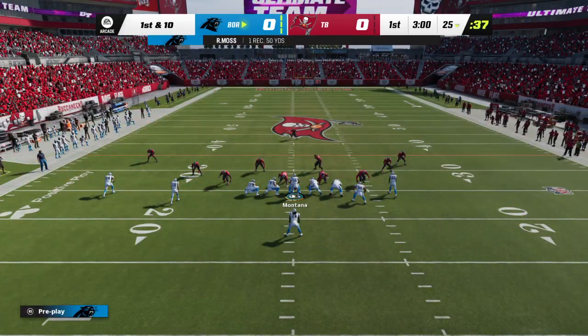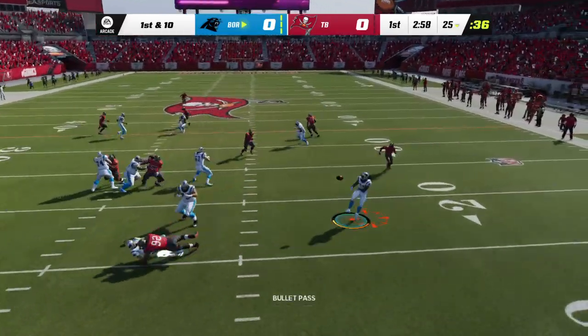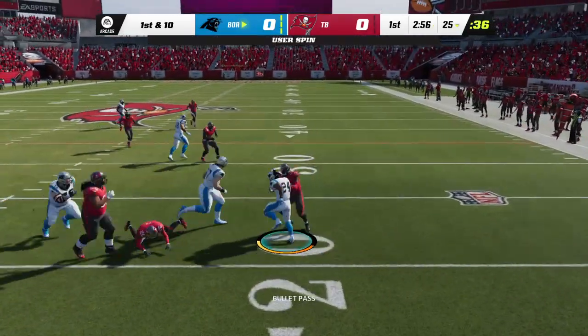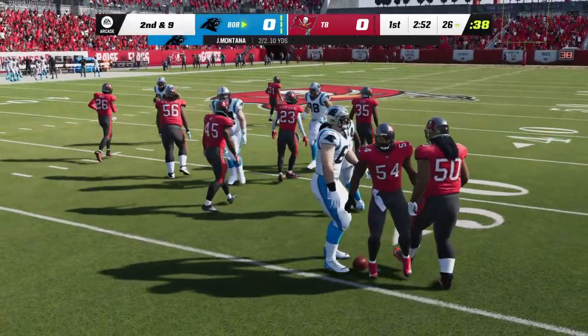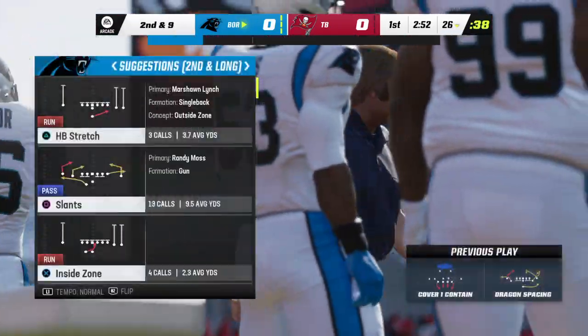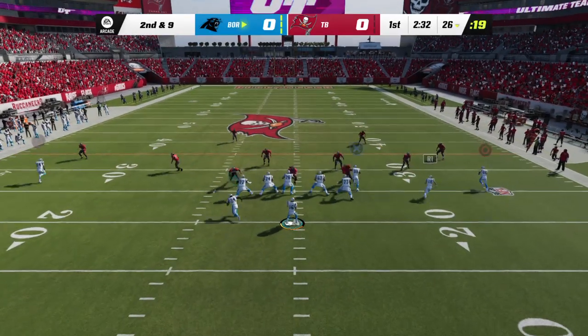The Panther offense here. They're ready to go on 1st and 10. Sliding out of the pocket. They dump it off to Lynch. And not much to speak of. Call it a 1-yard gain up to the 26. The last play got just a yard. Here's 2nd and 9 from the 26.